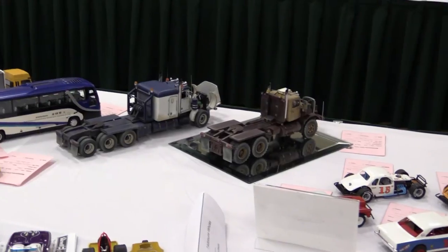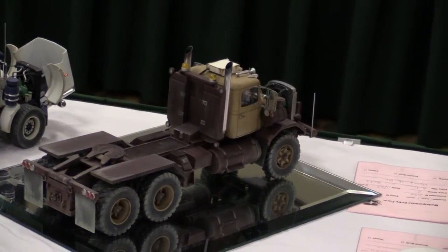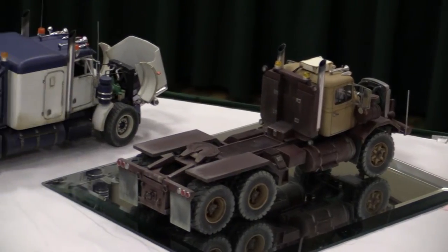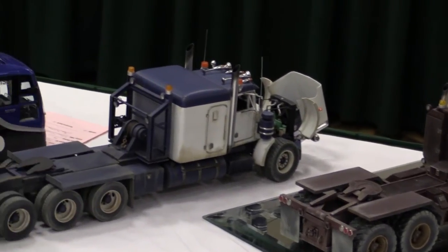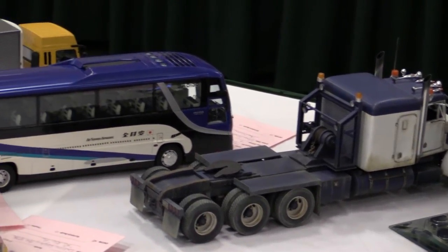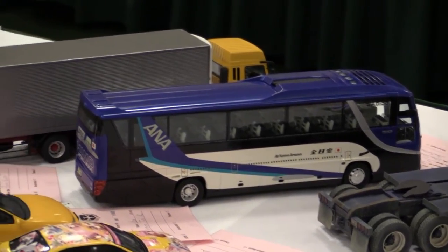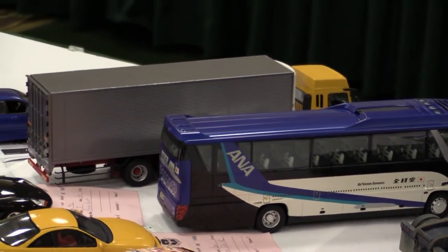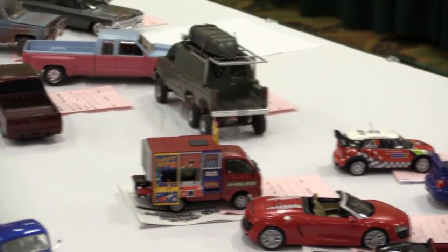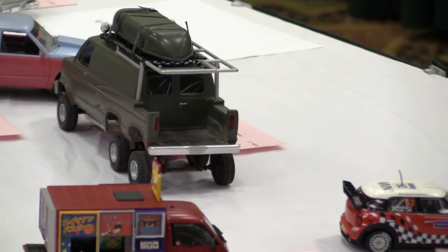I'm just going to film these from long distance. Maybe I should be closer to those. I don't know what trucks these are. I'm just filming them. Oh, that's that big Revell city bus. Oh, and there's a look at the back of that six-wheeled van. Awesome.